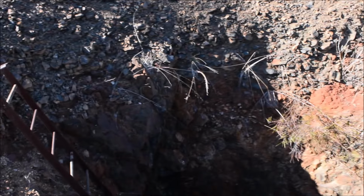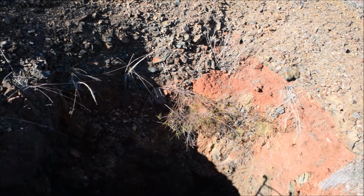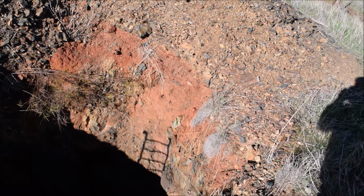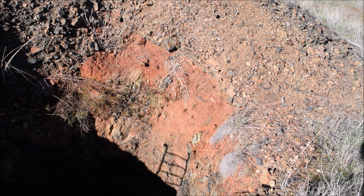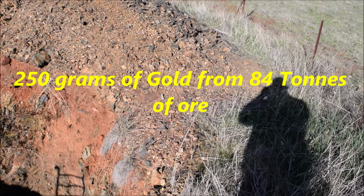But it's all interesting ground. It's your typical gold bearing rock, what I can see here, and obviously they found gold here. In the reports I think they got something like 6 or 8 grams per ton out of the ore here. Some of it was even richer.